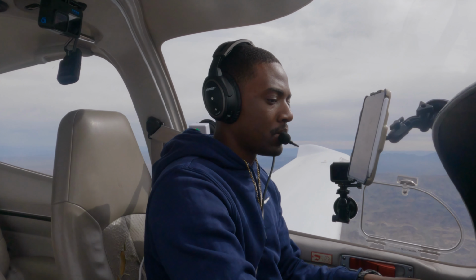We have 100 feet to level. We're at 91. Ground speed 79. We're doing good. And altitude hold, altitude capture. We're at 3,300. Increase the power. And we should get our glide path. Alright, we're doing good. We're at 3,300, doing 90 knots, 96 true, and we're doing 78 over the ground.